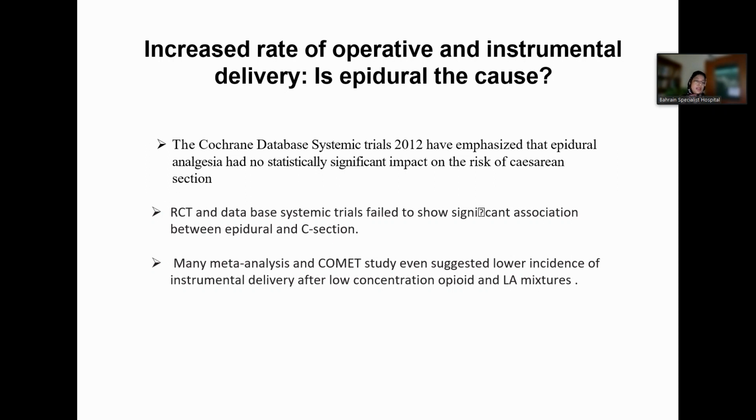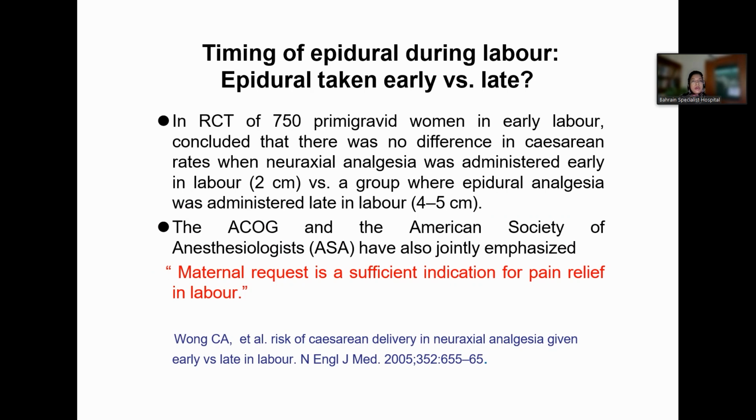And many meta-analyses and the COMET study even suggested a lower incidence of instrumental delivery after a low concentration opioid and local anesthetic mixture. So what is the timing of epidural? Shall we give it early versus late? A randomized controlled trial of 750 primiparas in early labor concluded that there was no difference in cesarean rate when neuraxial analgesia was administered early in labor versus a group where epidural analgesia was administered late in labor. So ACOG and the ASA have jointly emphasized that maternal request is a sufficient indication for pain relief in labor.